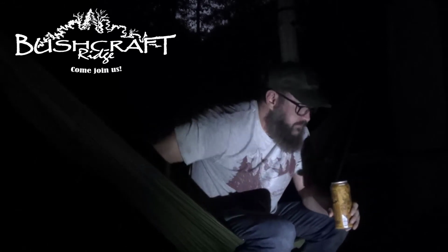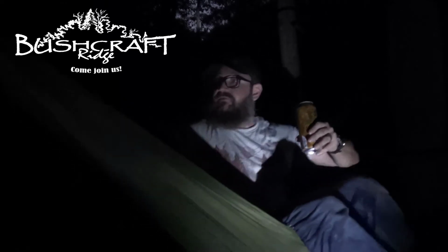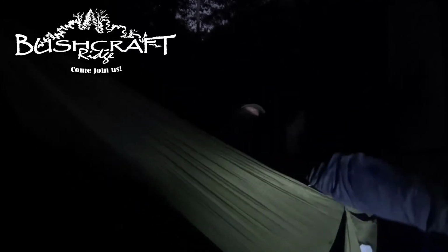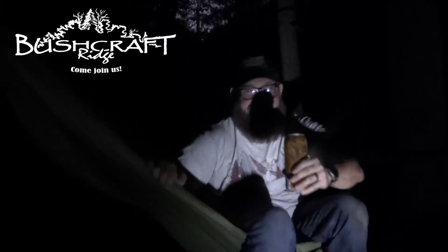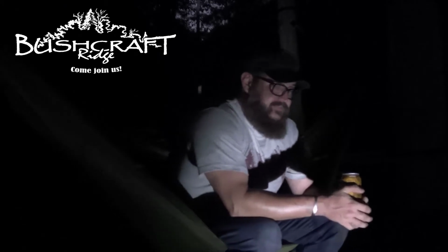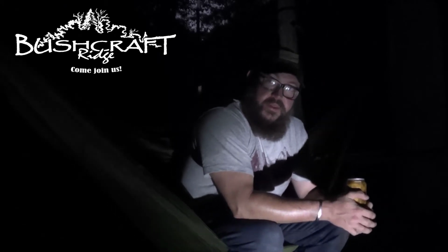Let's see if I can kick back and get comfortable here and still stay in the camera. Oh, I'm grabbing the wrong hammock. Alright, there we go. Well, you can't see me at all now. What if I turn this way? And I'm completely in the dark. Okay, that's fine. I'll sit right here on the edge. Doesn't matter.